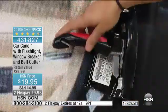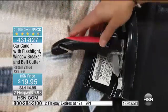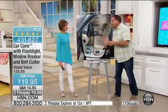Exactly. But that's the thing about this, it's any age. It doesn't matter how old you are. If you just feel like, you know what, I could use that help to get into my vehicle, I could use that help to get out of my vehicle, it's for you. I'll tell you what, I drive a big truck and I drive a little tiny sports car. I needed to get in the sports car. My wife needs to get in the truck. So we're both using it. That's the thing about the car cane.